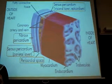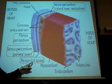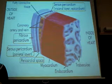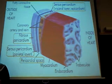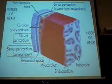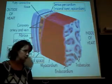Okay, so what they actually can do is insert a syringe into that pericardial space and extract and pull off that excess fluid. That excess fluid can put a lot of pressure on the heart and actually reduce the amount of blood that can travel through the heart. And that is a problem in and of itself. So, yeah, there may be situations where somebody has excess serous fluid build up in that pericardial space.